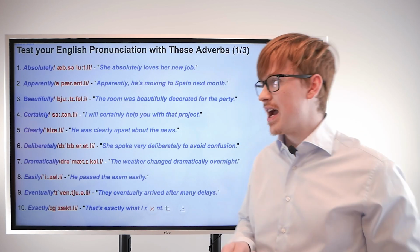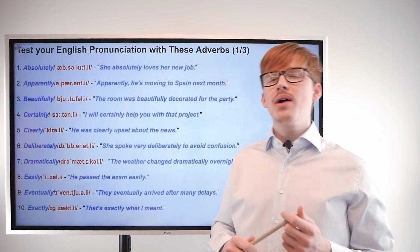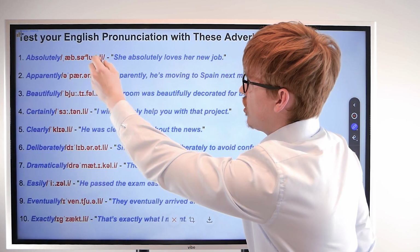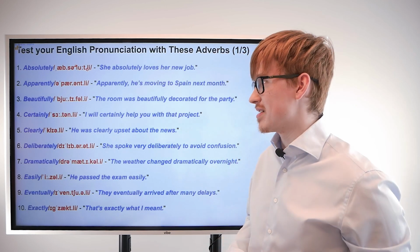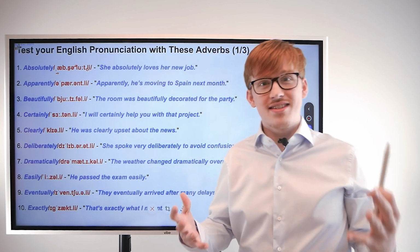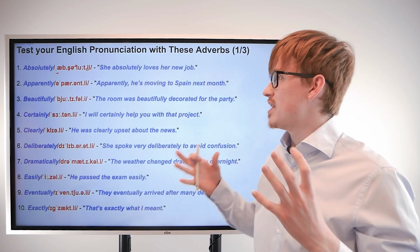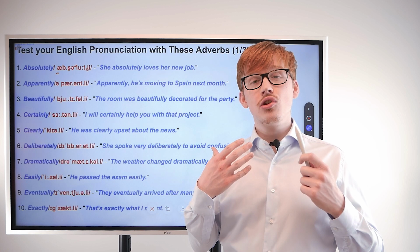So where is the stress? We have 4 syllables in this word. Where would you say the stress is? Well, if you've followed our past videos before, you will know that when we have this mark here and a dot, that indicates that we have our stressed syllable. So our loot is our stressed syllable here. We also have this mark here, which means that we have a secondary stressed syllable as well. So we're pronouncing that first bit as well. So in some words, when they're much longer, we will have that secondary stressed syllable as well. So if you want to repeat with me, absolutely.